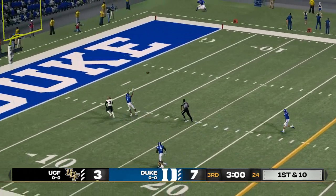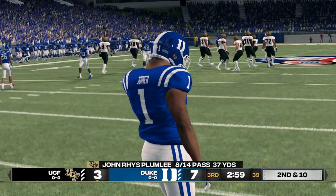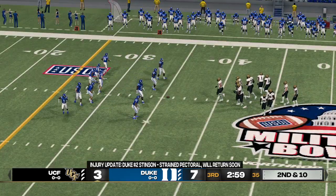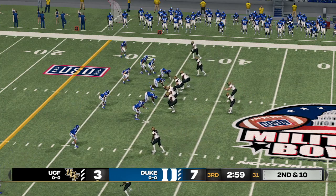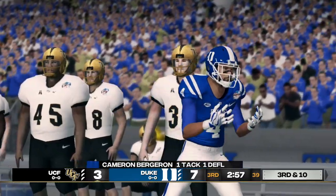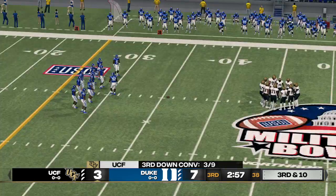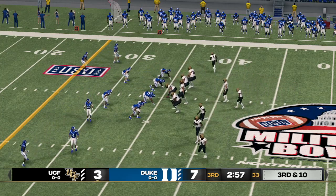He heaves it deep. Oh, he had the pick and he dropped it. Second and 10. Ball on the 35. The Blue Devils saw one of their top players going down earlier, but it looks like he's going to be able to get back in there. Almost intercepted. That was a nice play. Anything you can do without being penalized to prevent the offense from moving forward is always a plus. We're at the 12th play of the drive.